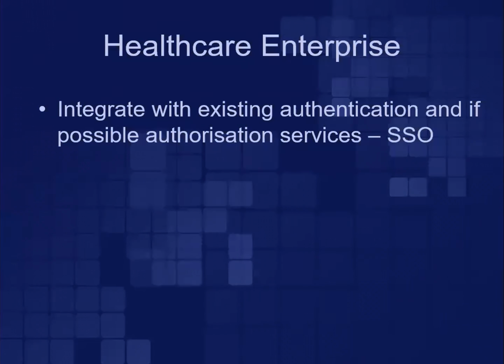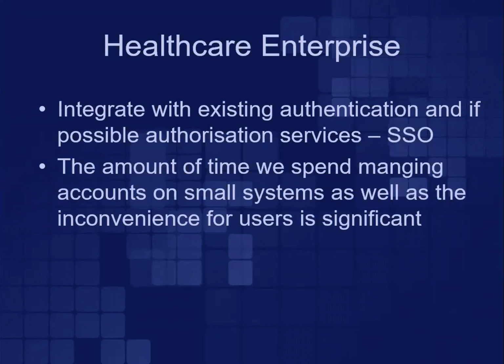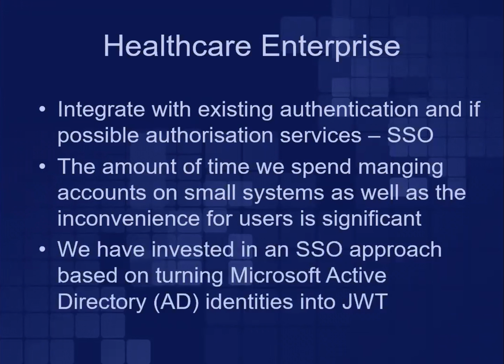The Windows logon, at least, is usually managed. So we always integrate with that as a process. This is called single sign-on. So all of our applications do that. The amount of time we spend on systems that don't have single sign-on or don't connect to our central authentication system is absolutely massive.